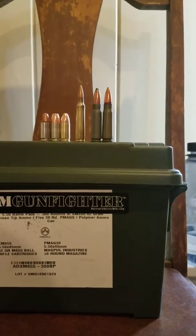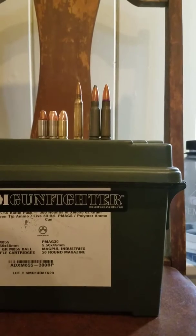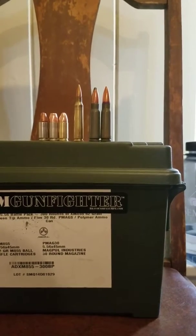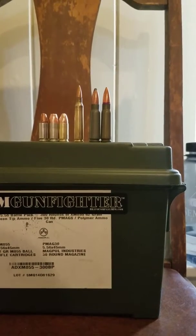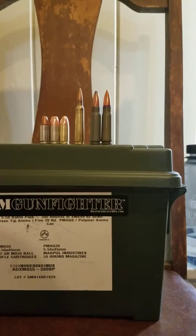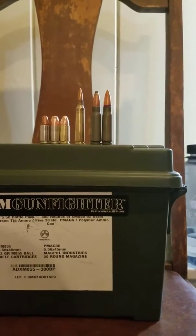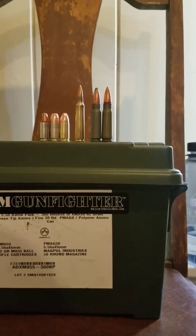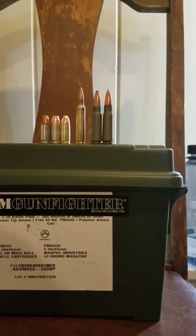It's consistently 1.5 to 1 3/4 MOA out of my Vepr, and that's with the red dot. So I've just shot it a lot. I know how my rifle operates, and I just kind of know where it likes to go. And I was shooting solid 2-inch MOA groups with iron sights at 100 yards out of my Vepr. So I really like this round. It's accurate. It's definitely going to deliver the goods. I would say out to 400 yards, no problem.